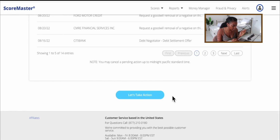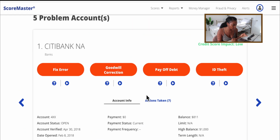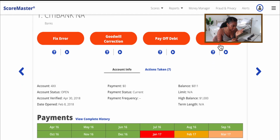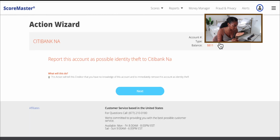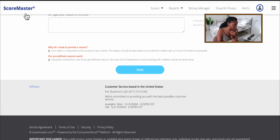So yeah, so many great things in here, and you can take action. With the one click of a button, you can do anything here. Fix your error, fix your ID theft. I can click on here and it will literally give me steps on how to do that. That is amazing. I've never seen anything like this. It's so inclusive and interactive. So really great for you.